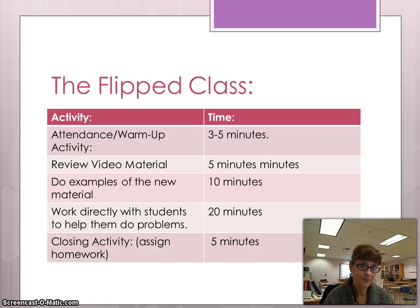It's new, it's kind of crazy, but I think it works really well for chemistry because it involves so much of the calculations part, and that's the part the kids get stuck on. They'd be doing that with me, and the part where I just talk, they can watch that at home.